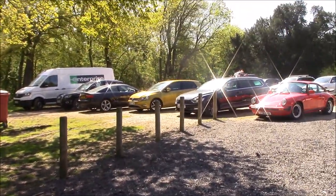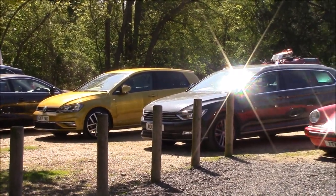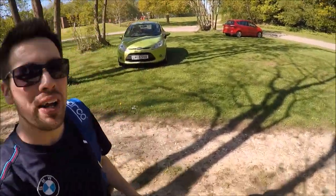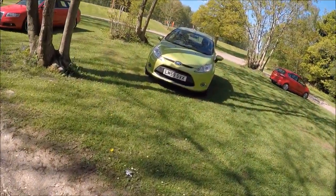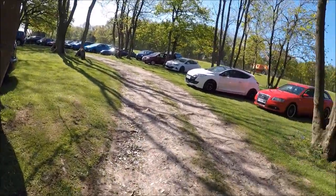So honestly, anyone out there who owns anything from the VW group, or even the BMW group because they do a similar colour, why? Why? Further to Craig's comments a moment ago. Why, Ford? What were you thinking? I'm sorry if this is your car, but what were you thinking? Oh, hello.